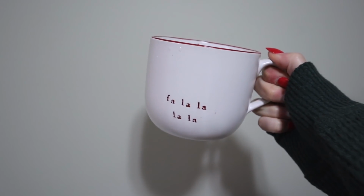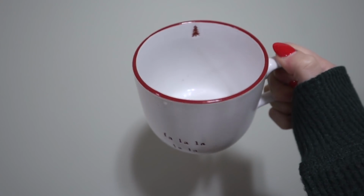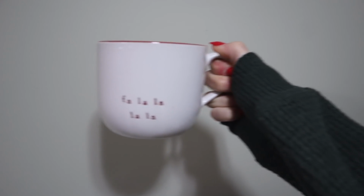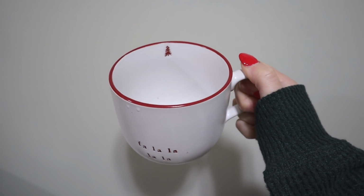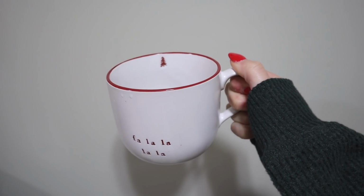I picked up this really cute new mug from Marshall's yesterday. It has a little Christmas tree. It's very minimal. I'm really decked out in the Christmas colors today, but so cute. Had to show. I'm obsessed. It's very minimal, kind of like that ghost one I had for Halloween.